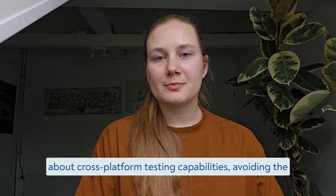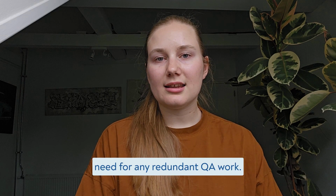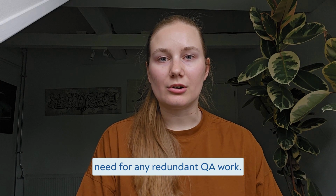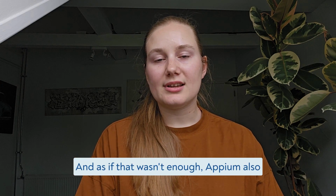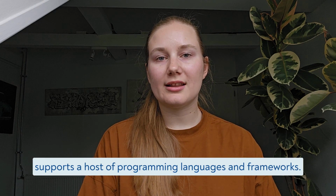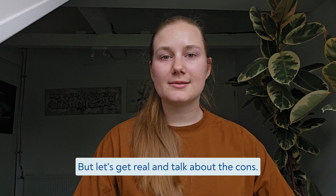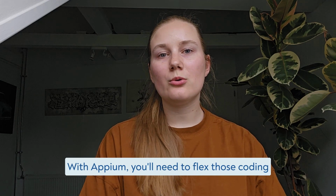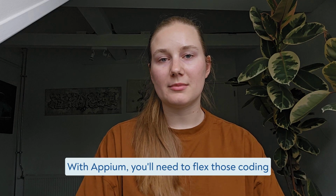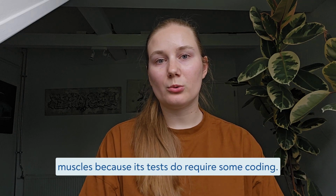It's all about cross-platform testing capabilities, avoiding the need for any redundant QA work. And as if that wasn't enough, Appium also supports a host of programming languages and frameworks. But let's get real and talk about the cons. With Appium, you'll need to flex those coding muscles because its tests do require some coding.